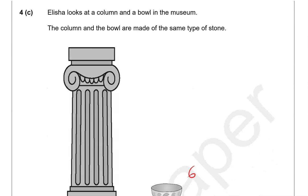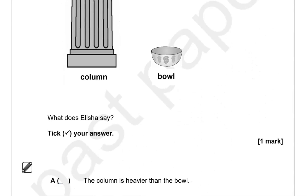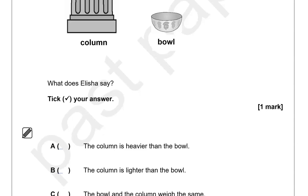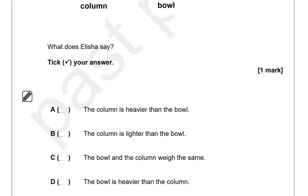Alicia looks at a column and a bowl in the museum. The column and the bowl are made of the same type of stone. What does Alicia say? Tick your answer. The column is heavier than the bowl. The column is lighter than the bowl. The bowl and the column weigh the same. The bowl is heavier than the column.